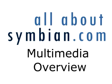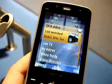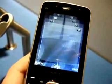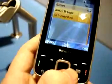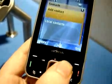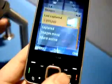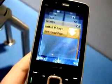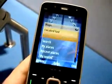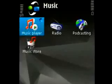As with earlier N-series devices, there's a multimedia menu that allows you quick access to the key multimedia functionality of the phone. You can move around this using the D-pad either in the standard format or using the Navi wheel we mentioned earlier. This touch-sensitive wheel allows you to move around the carousel one item at a time. The N96 may get the headlines for mobile TV, but it's still got incredibly rich multimedia functionality. Let's take a look at some of that now.